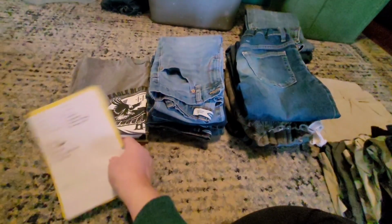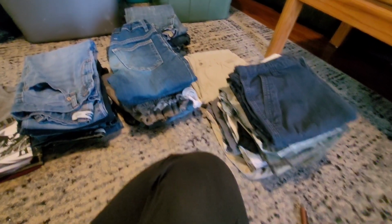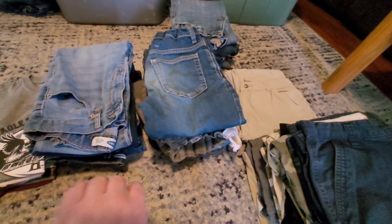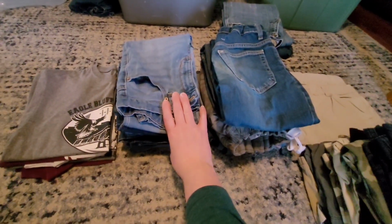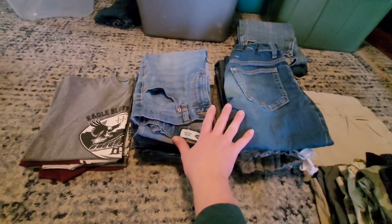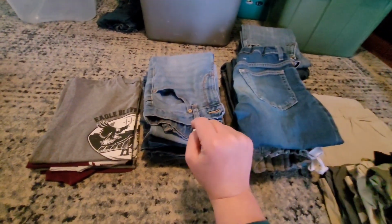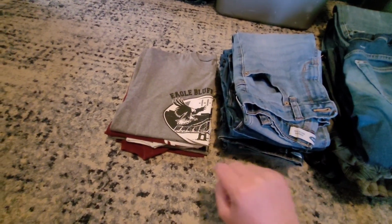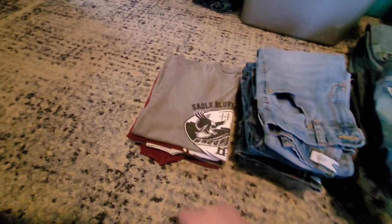All right, so these are the size 10-12 clothes. We've got a big stack of shorts here, a couple of pairs of khaki pants for like nice pants and stuff. There's a bunch of jeans here. Some of them have holes in the knees, some of them don't, but for the most part, this will be okay. Those are size 14s that I found in the 10-12 bin. Not sure what they were doing here, but we will move those into the proper bin. And then four or five t-shirts.